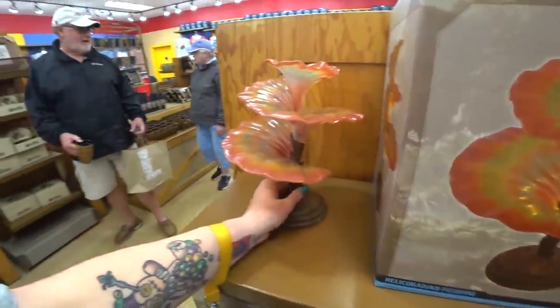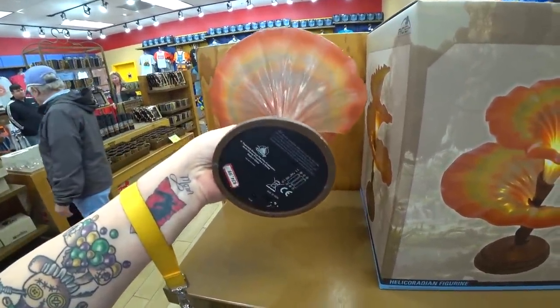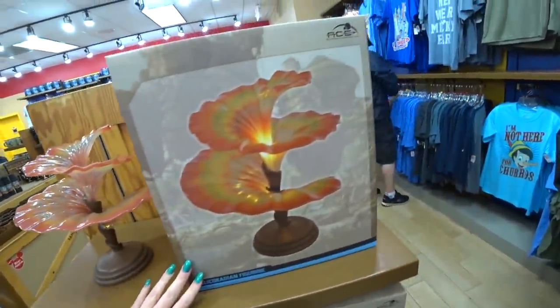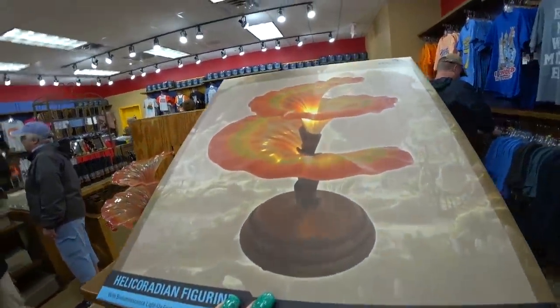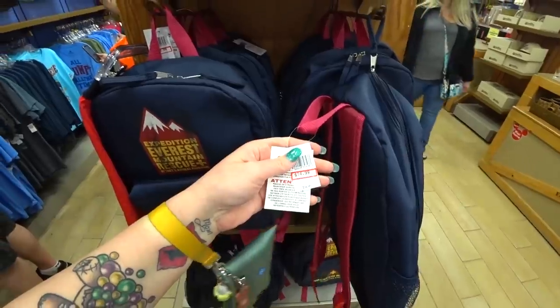This right here is cool. I want to get one of these for my kids too. It's $34.99. And it's a lamp. It was $65. Ooh, here you go. Expedition Everest Mountain Rescue Backpack. $14.99. I'm in love. Oh my God.